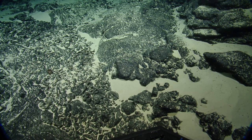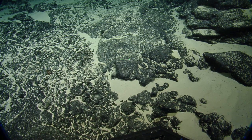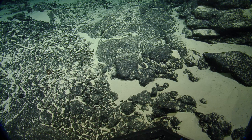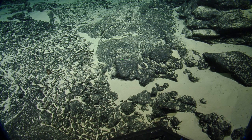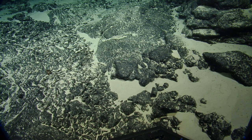Aloha. Our expected dive duration is 14 hours. So ROV Hercules just finished grabbing a rock sample. I can fire it from here, Bob, if you want. Yeah.